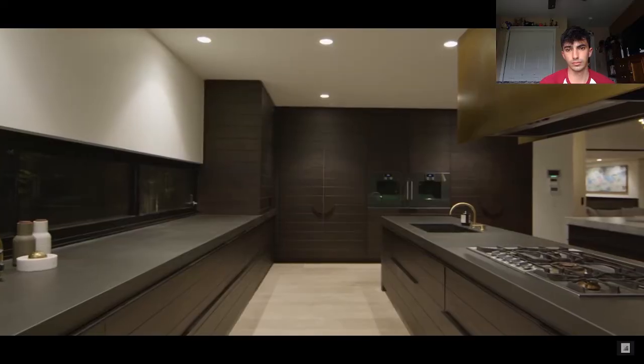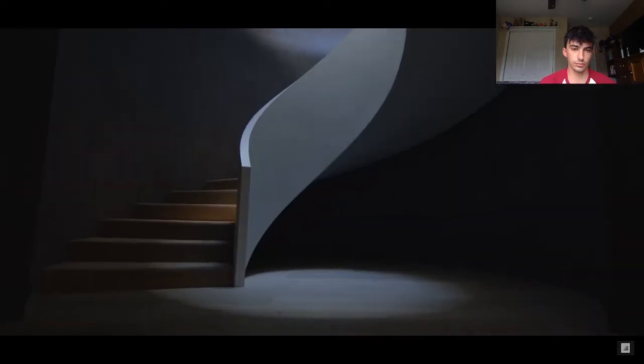My favourite part of this home is probably the staircase. It's the core of the home. It's almost like the engine room of the home.